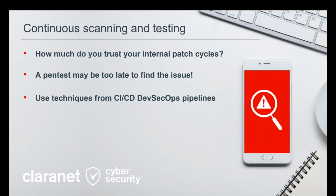So in terms of continuous security, the continuous scanning and testing, the first question is, how much do you trust your internal patch cycles? Is it the case that you can actually find when there's a vulnerability, and then as soon as there's a bypass found, or a new issue, that you can be patching immediately? Or is there a period of time in between?